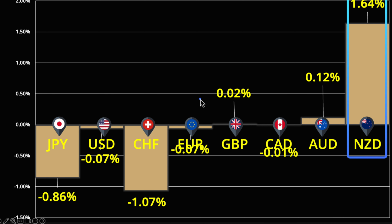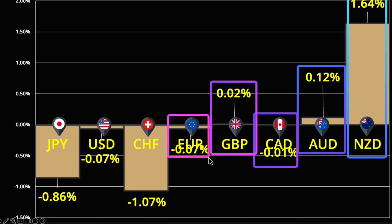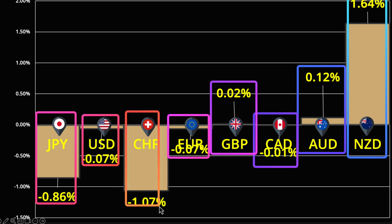But outside of that, you can see Aussie was slightly up. CAD was flat. Pound is flat. Euro is almost down, flat to slightly down. So the big movement, let's talk about what's moving. The yen is moving. Dollar was flat as well. Swiss franc is moving. And the Kiwi is moving.